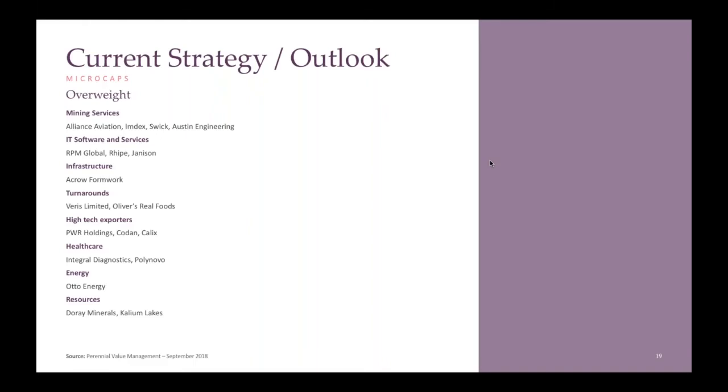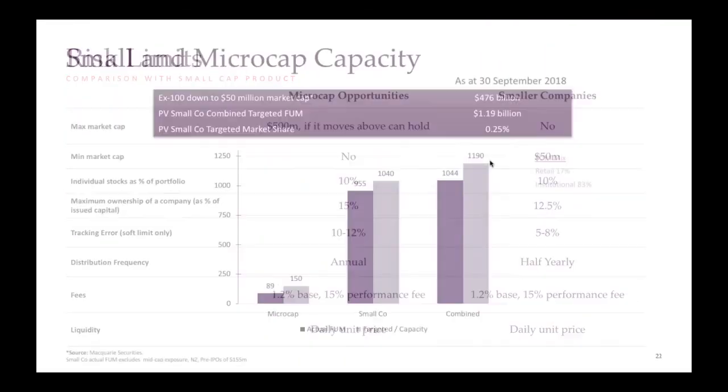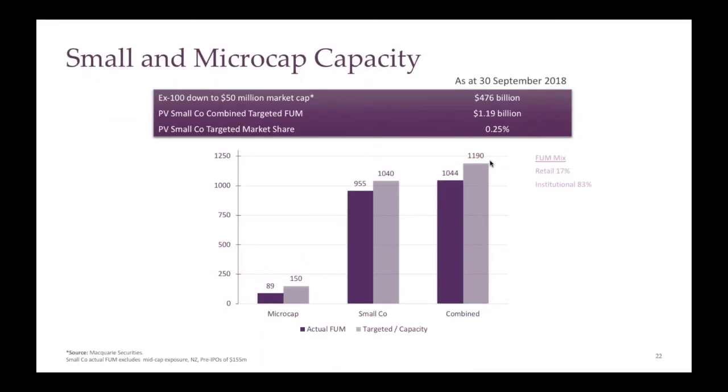I'll just jump ahead to capacity. So the important thing about microcaps is to keep the size of the fund small. So we will be shutting the fund at 150 million. So no new investors will be allowed in the fund after 150 million. This slide says we had 89 million. It's actually 100 million today. So we'll be getting really strong inflows of late. So we anticipate closing the fund probably February, March next year based on the current inflows.